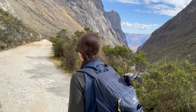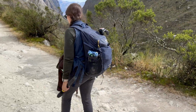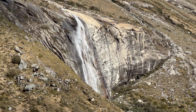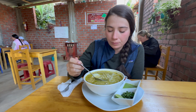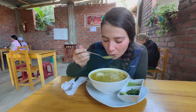This was not a guided tour, it was a self-exploration tour, so we had to meet our group back at the van in order to go back to our place. Before being dropped off back where we were picked up, we were going to stop back at Villa Maria for lunch. I ended up ordering a caldo de gallina, which is a nice chicken soup. I liked these long rice noodles that they included.